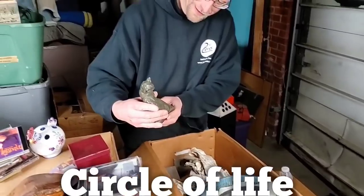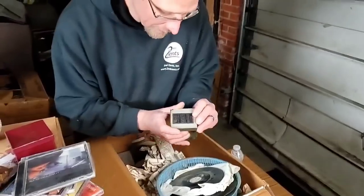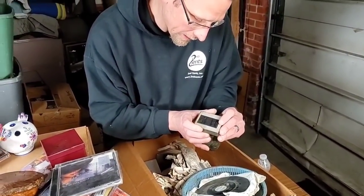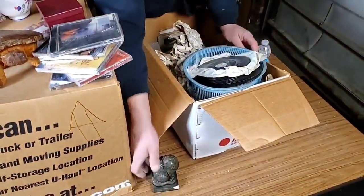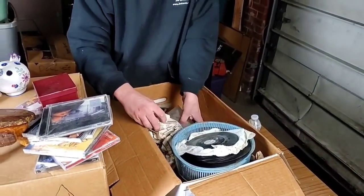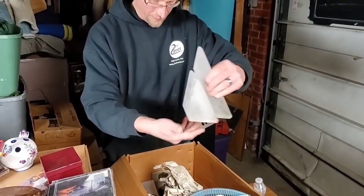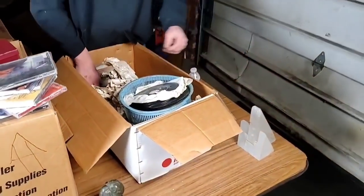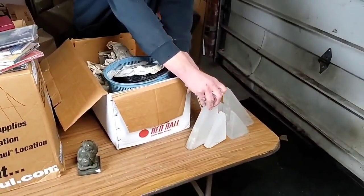Oh, look at this thing. Oh, it's got a chip. It says something down here. The Ferment Cat. This sculpture is by Emmanuel Ferment. Is that a bookend? I guess so. Look at that, that's cool. Lucite bookends?